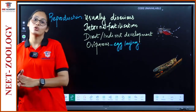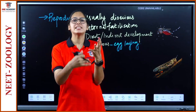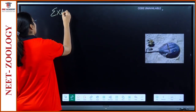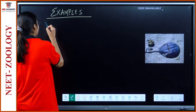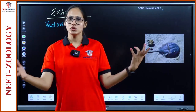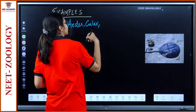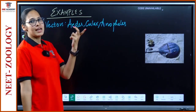Now, lastly, about the examples. Actually, a lot of examples are there in Arthropoda, but they are easy examples. It's very easy to study. Okay, let's see some. Examples: first one, regarding some vectors. What are vectors? Vectors are carriers of diseases. So, mainly we can discuss mosquitoes. Mosquitoes are of three types: Aedes, Culex, and Anopheles.